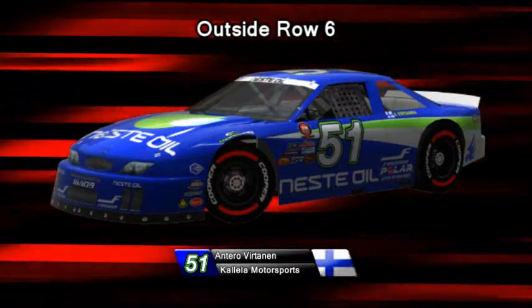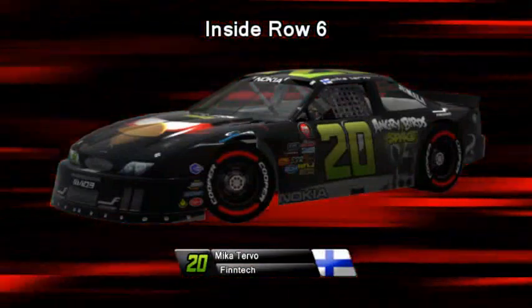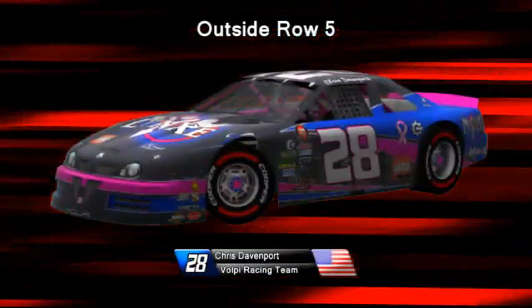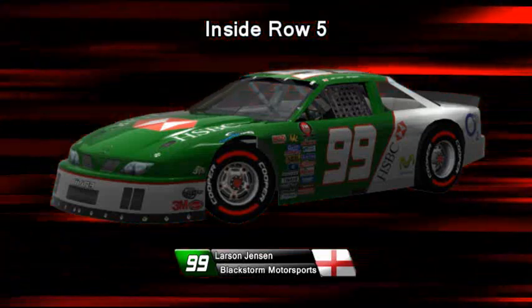On the outside of row 6 is Antero Virtanen, who ran here last year for Palmer Styles. And on the inside of row 6 is Mika Tervo, who came second here a few years ago. On the outside of row 5 is Chris Davenport. The Volpe test driver makes his first start in this race. And the slowest car in time on pole day, Larson Jensen, driving for Blackstar Motorsports.